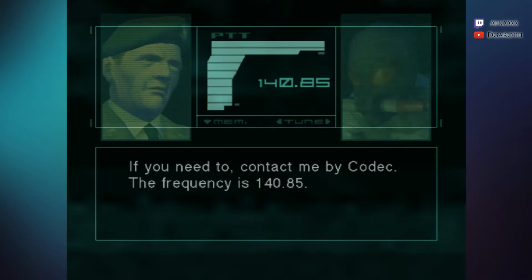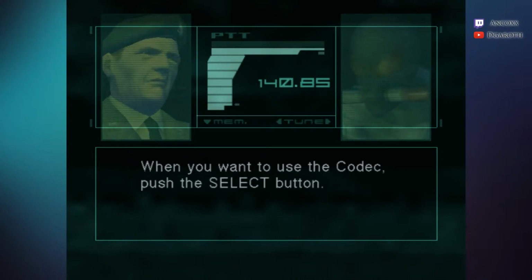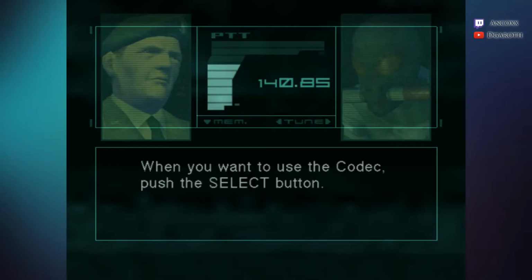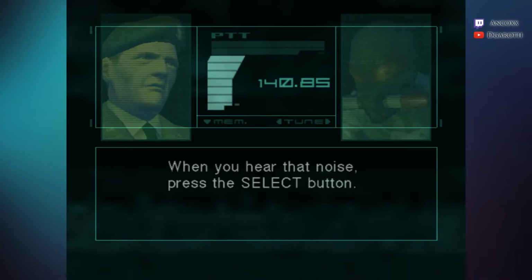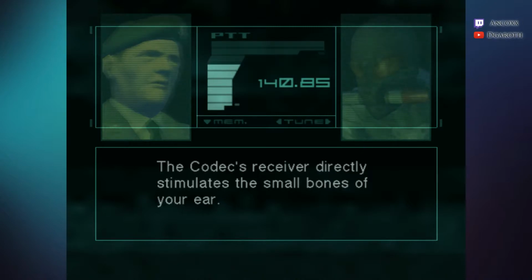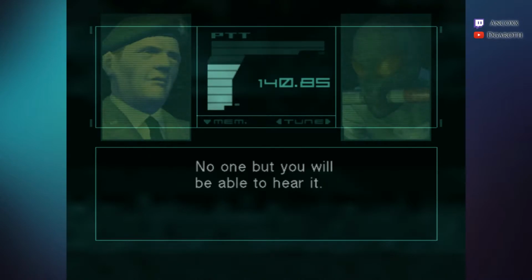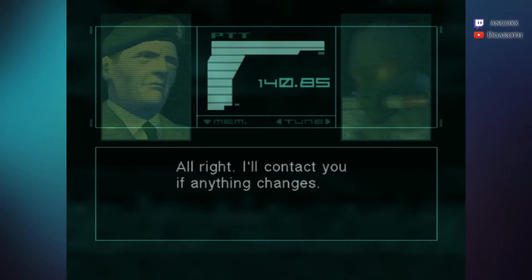The frequency is 140.85. When you want to use the codec, push the select button. When we need to contact you, the codec will beep. When you hear that noise, press the select button. The codec's receiver directly stimulates the small bones of your ear. No one but you will be able to hear it. All right. I'll contact you if anything changes.